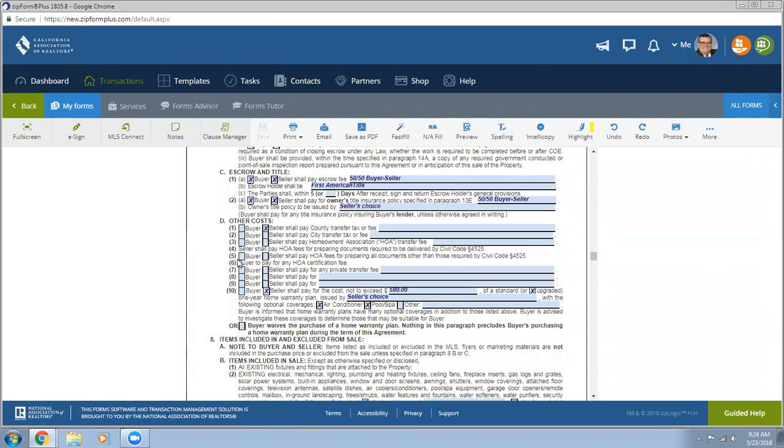And then if it's a property that has an HOA, again, you can renegotiate this to make the offer stronger and have the buyer pay for all this. However, here, number 4 says sellers shall pay for HOA fees for preparing documents required to be delivered by Civil Code 4525. I mean, number 4 is just clear. There are no buts or ifs. A seller will pay for that. And number 6, buyer should pay for any HOA certification fees. That's clear.